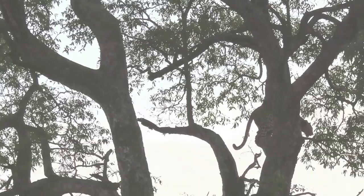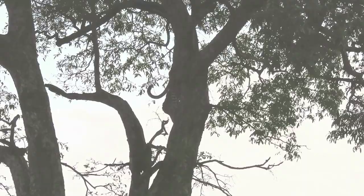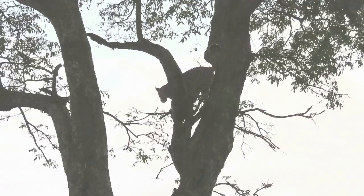The trees also act as a leopard's larder. They like to store their prey here, away from the jaws of hungry predators like hyenas and lions.